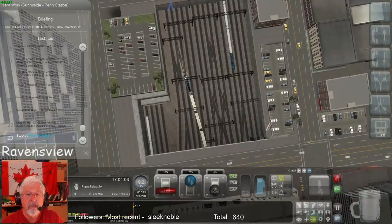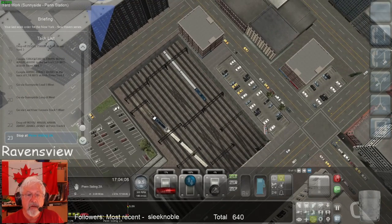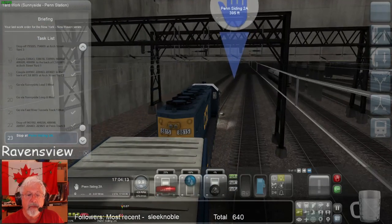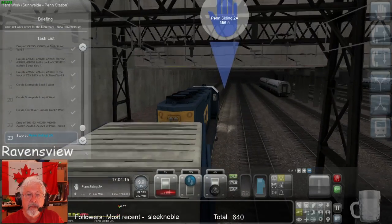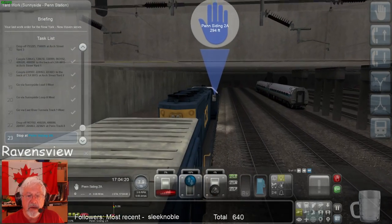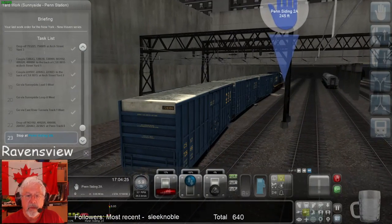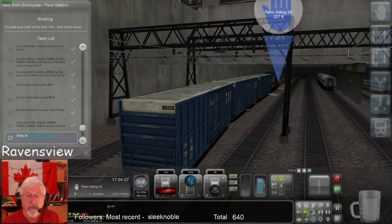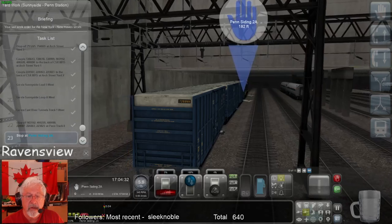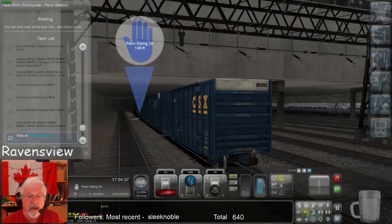Interesting with that big open, I guess just to let all the fumes out. That's possibly why it's surrounded by a parking lot. Okay, so I'm guessing that we need to actually get the back end past this switch. As once we get past that switch, then we got room. Although it doesn't really show that clearly, does it?